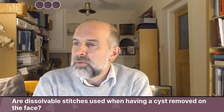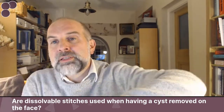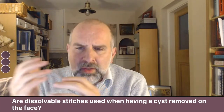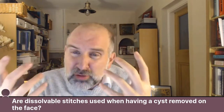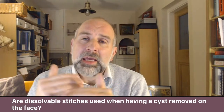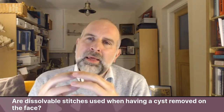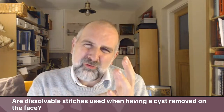Are dissolvable stitches used when having a cyst removed on the face? So a minute ago I said we get good scars by taking the tension off, by often putting deep stitches in. The face is one of those areas where I personally don't use deep stitches. Some people do, and it's not necessarily wrong, because they can take the tension off the wound, which is good. The problem with deep stitches is that they can cause stitch abscesses, and they can cause inflammation while they're dissolving. The dissolvable stitches are deep underneath the skin, and while they dissolve, they can make the scar more red. It'll get to the same point, but it just makes it a bit more red when they're dissolving.